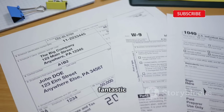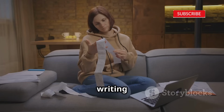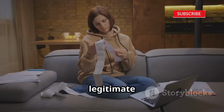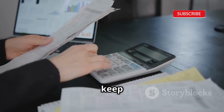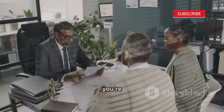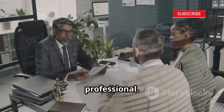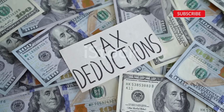For renters, this is a fantastic opportunity to write off a portion of your rent. Imagine writing off 10 to 20% of your rent for a legitimate home office. The IRS scrutinizes home office deductions, so keep excellent records. Take photos of your office space, save your lease agreement and utility bills. If you're unsure, consult with a tax professional. This is one of the most powerful deductions available to self-employed renters.